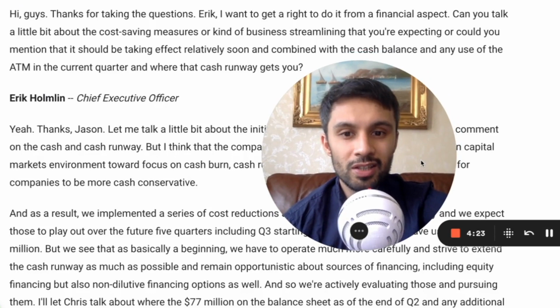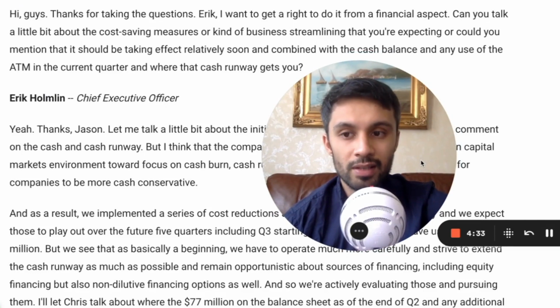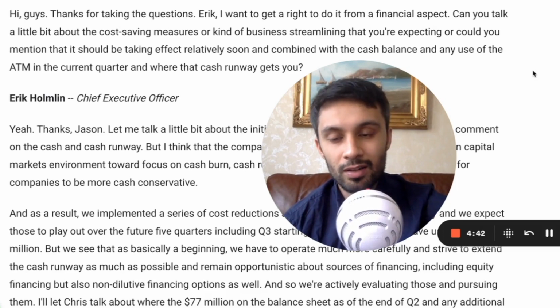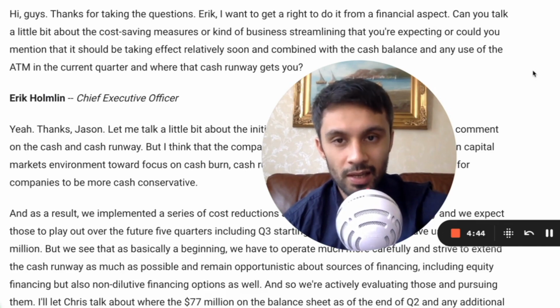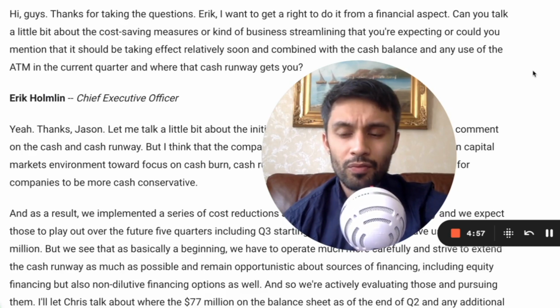In terms of the ATM as well, it just makes me think that they're not utilizing the ATM facility strategically enough. They're doing it as they go, but as they go means that you're at the mercy of the volatility of the market. If the stock price is going down, you're going to get less for your shares. Ideally, when they had that crazy bull run, they should have accessed an ATM facility then, was it 2021 when we hit $15 per share? It seems like so long ago, to be honest, when we had that crazy bull run and that short squeeze. But yeah, $15 a share.